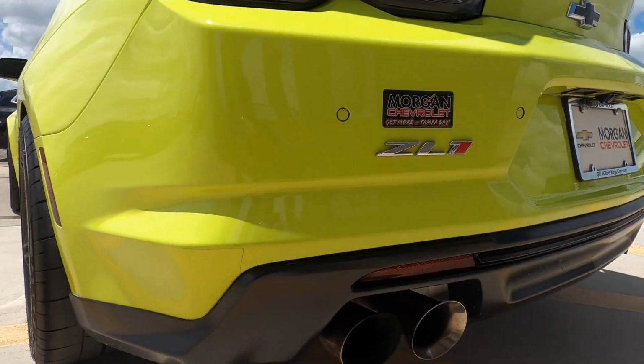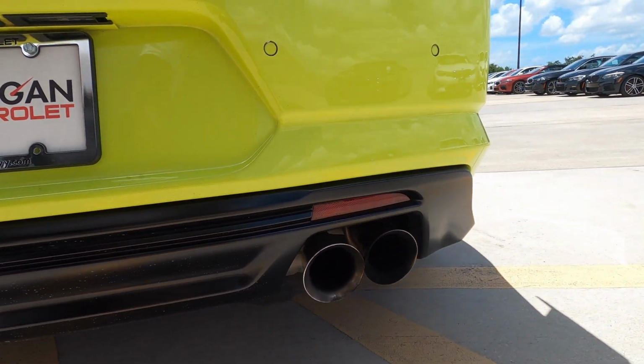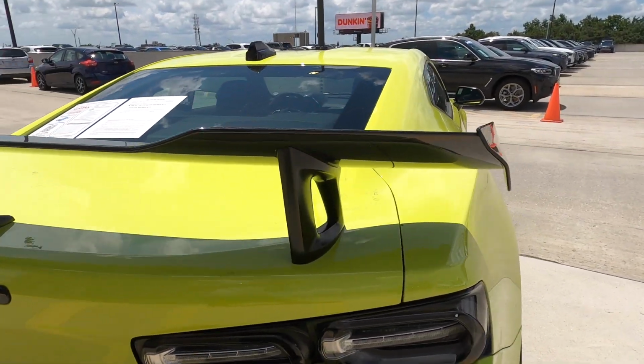The rear is going to get your quad exhaust tips on the lower, giving the aggressive appearance on all 4 corners. The taillights have been reworked, carbon fiber rear wings with specific air deflectors.